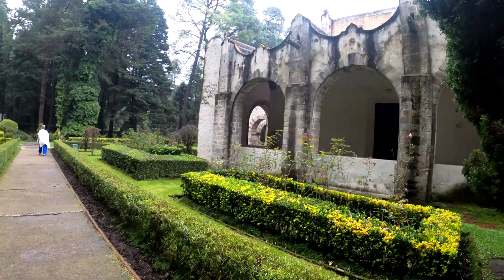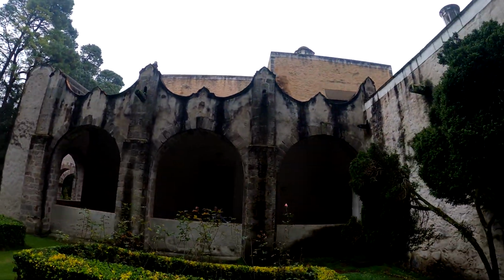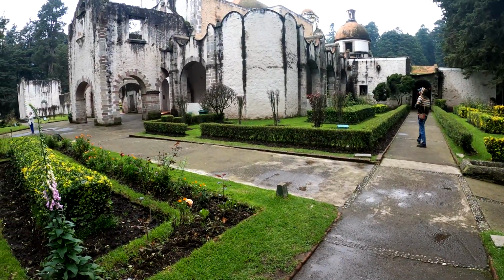Apparently this place is closed today, but we have an awesome tour guide who talked him into letting us in. So we are the only ones in here exploring this place. This convent is actually inside of Mexico's first national park, which goes by the same name as the convent, Desert of the Lions. I cannot pronounce it in Spanish.